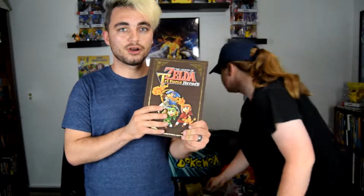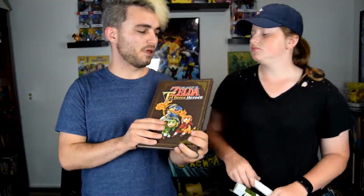Also from another, this would have been a place called Half Price Books. We got a strategy guide, and this was only like $7, and it was sealed, I believe, when you got it. It was sealed, I opened it up. Elijah wanted it.